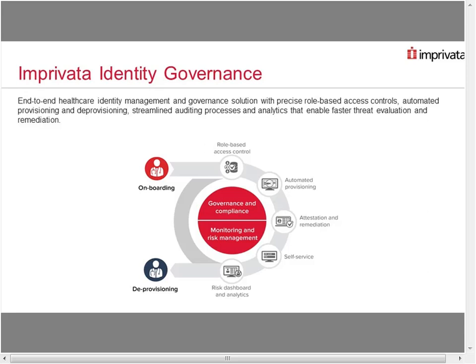So the HR system, the credentialing system, the ticketing system could send a feed of users who may need to be taken out of the solution and all the different applications. Or you can have an IT person log into the portal and simply say disable the identity of so-and-so user. And that's the provisioning part.